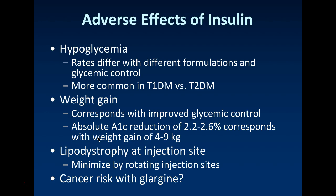And then finally, there is some emerging data about a potential risk of glargine and cancer. Several large studies have found a potential association, but other large studies and meta-analyses have not found that association. So conflicting results are likely due to patient selection. So the most recent prospective trial did really not show any difference in the risk of cancer in patients with glargine.